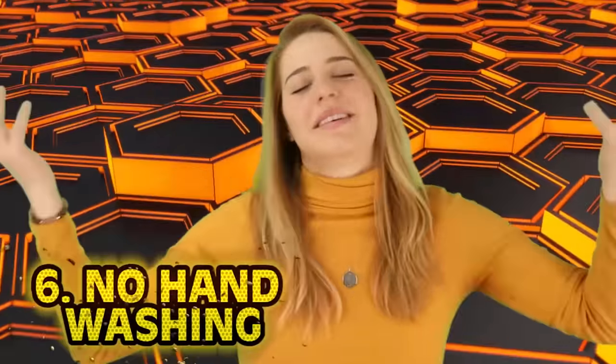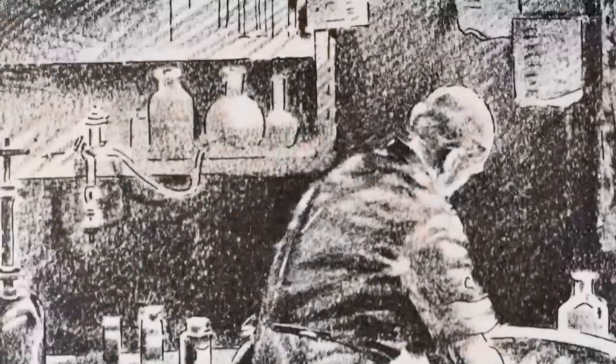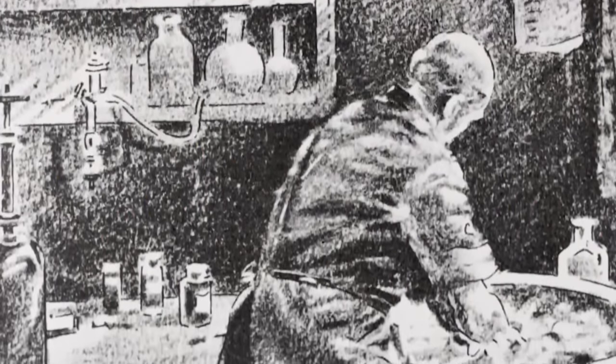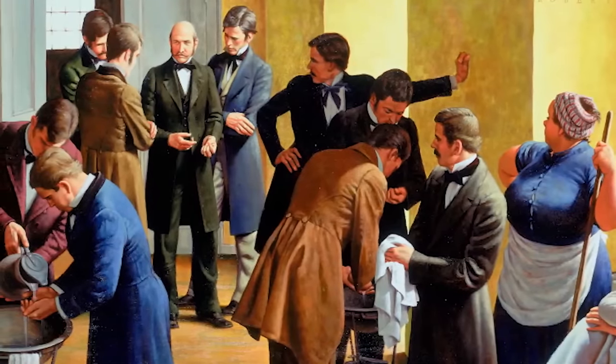Number 6, no hand washing. Believe it or not, washing your hands as a doctor before doing anything was a controversial idea. Today, especially due to the last 2 years, we all have a tune we sing while washing our hands to ensure we're lathering for like full 20 seconds. We've all done it. But when doctors discovered it was their fault people were getting sick, they didn't rejoice, they got offended. The whole conversation started because of a man called Ignaz Semmelweis.